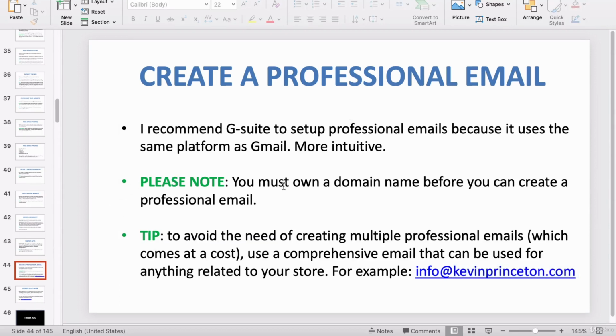Please note, you must own a domain name before you can create a professional email. That sounds obvious, but I wanted to just point that out. So if you haven't purchased a domain name yet, you cannot create a professional email, because a professional email is created by having a professional domain name first.